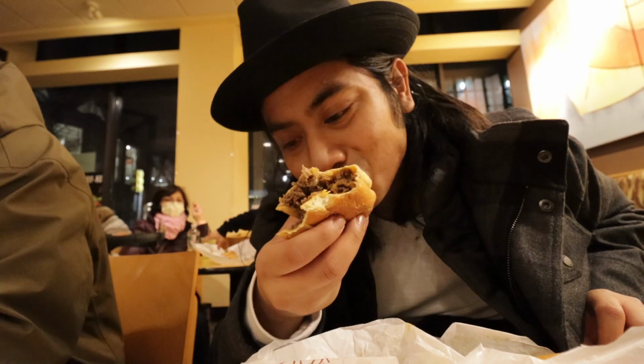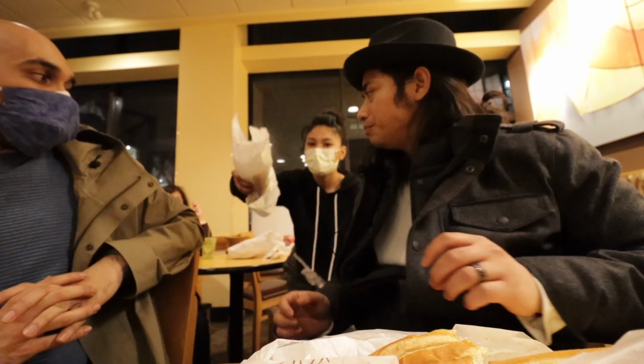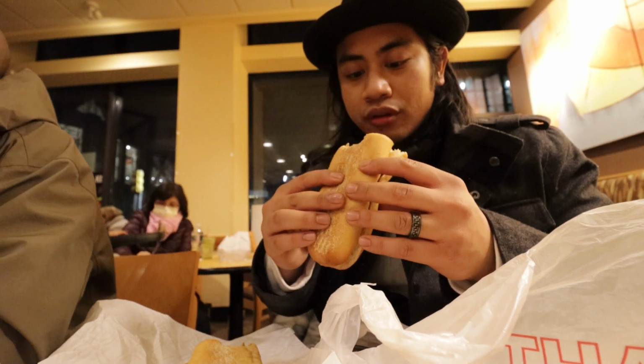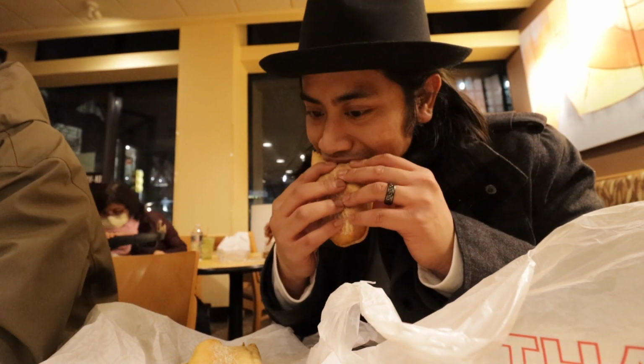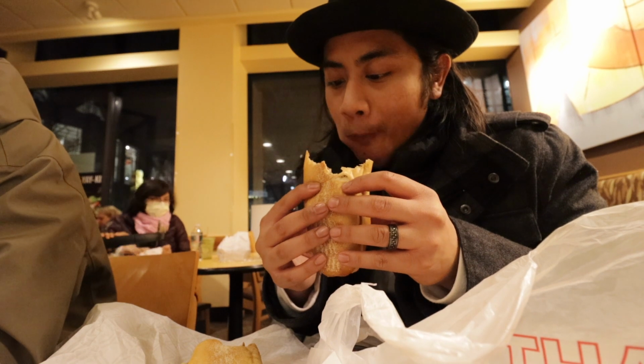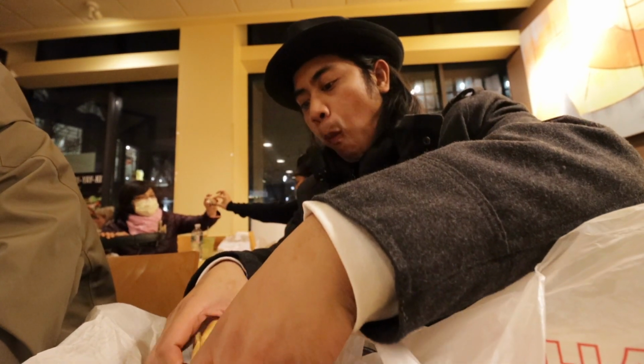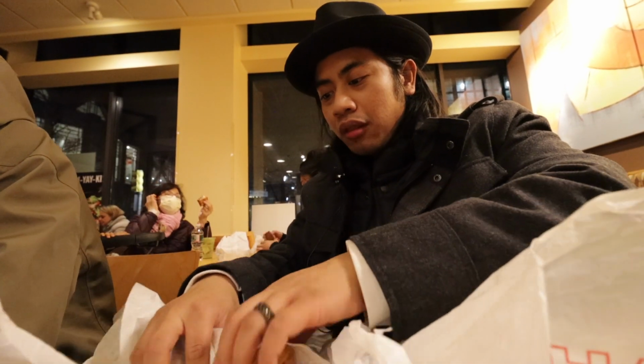Do you want to try the one with Cooper cheese? This one's Cooper cheese. It's like a blend processed cheese. Yeah, ketchup, yeah. Also the classic Whiz Whip.